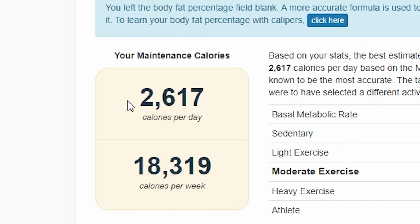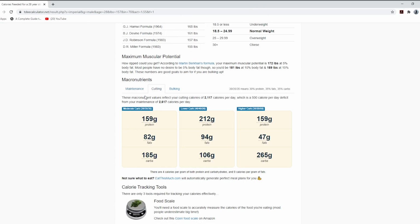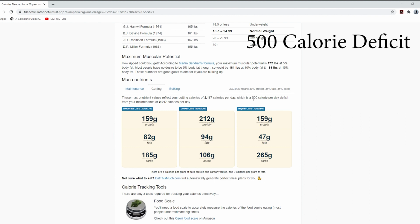If you want to lose 1 pound of body fat, you have to burn 3,500 calories in order to do so. So when we're in a weight loss phase, we're usually in a 500 calorie deficit just by food. Eating 500 less calories a day, that's 3,500 calories in a week. So that's a little over a pound of fat burned just from what you're eating.